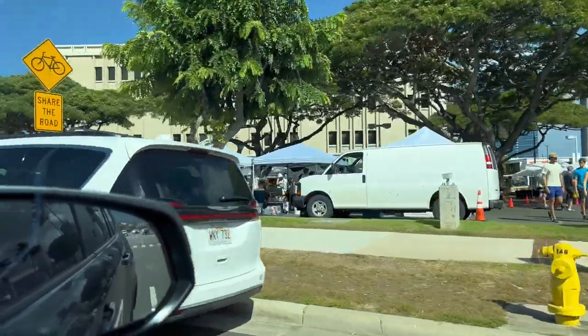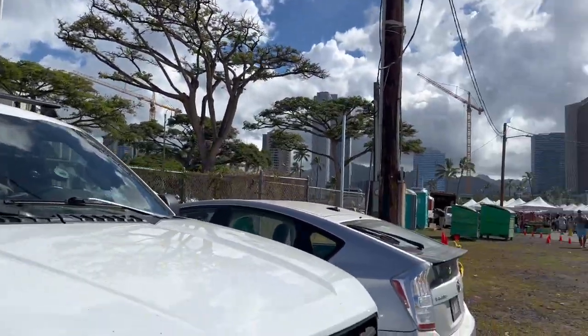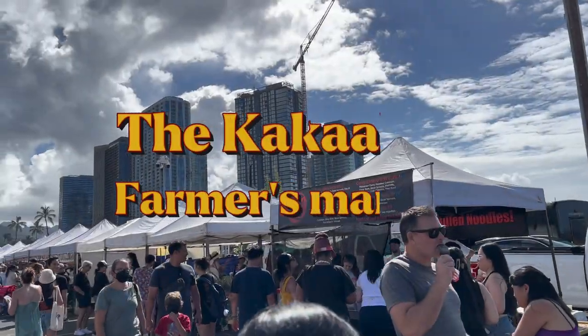Guys, we are now at the Kakaako Farmers Market. Here at Kakaako, it's very busy. There's stuff over there, a lot straight ahead. Here's the parking.